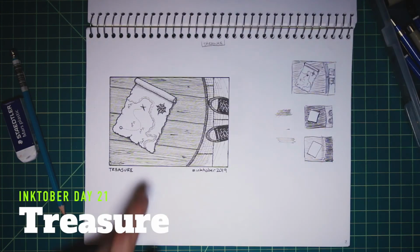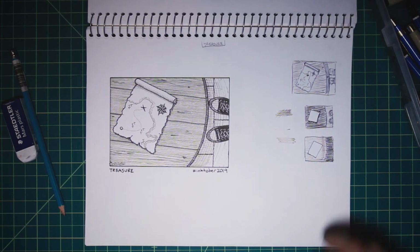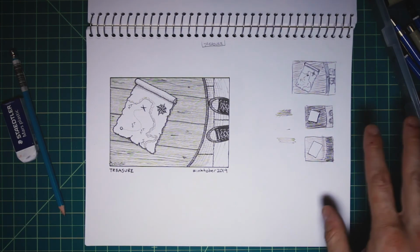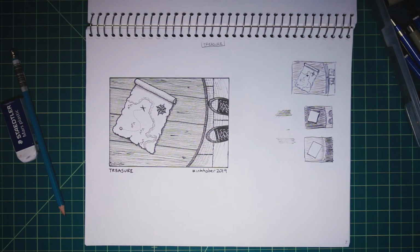Now treasure, you can see this same idea came up. Here's a re-sketch of it, and I just did a value study just to see how I wanted it spread around. But I really love how the wood turned out, the panels, it really looks like a table, setting off on an adventure, perhaps from the same storyline as the treehouse and the slingshot. You never know, but yeah, maybe I'll make something out of these someday, because there's a couple of these that definitely fit together and I like how they tell a story.